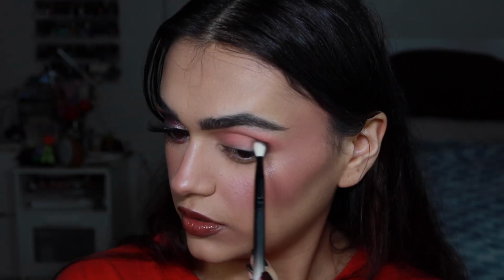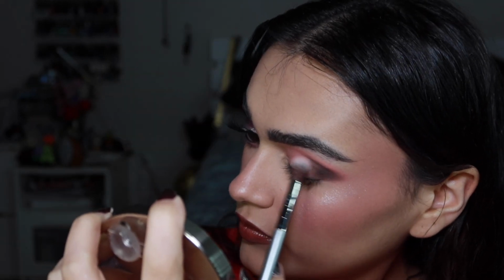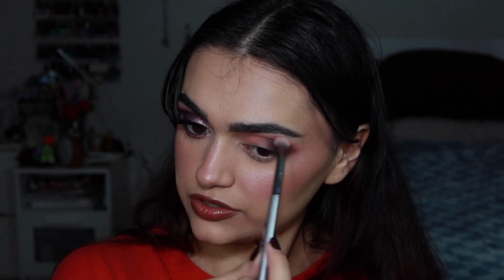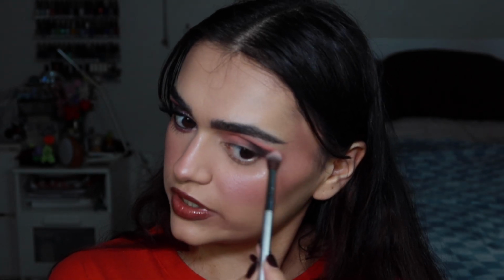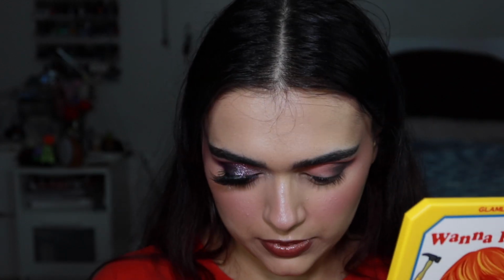Back then on the outer corner. And then I'm going back into the shade Crutch to kind of blend it out. Kind of just going back and forth between the two until I get it to a point where I'm happy with it. Sorry, I need my Chucky mirror so I can see where this is looking, because the up close mirror only shows up close.